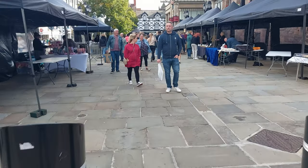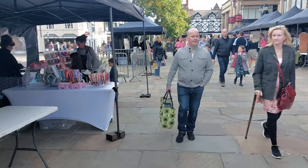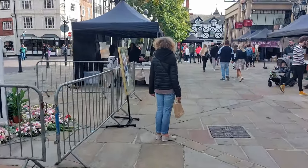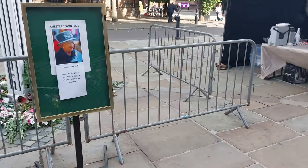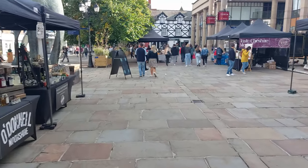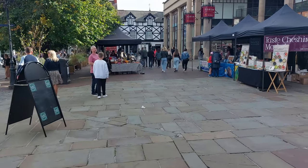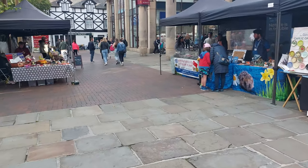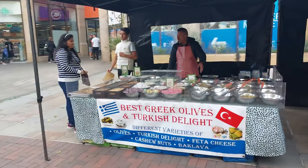It is nearly 4:05, so it's the back end of the day here at this market. So they started to pack things away, but they were selling various things. And during this Memorial Weekend, you can go to the town hall where you can sign and give memory to the Queen if you were here this weekend. You've got more arts and crafts along this side here. You've got a few Greek and Turkish delights along there too.